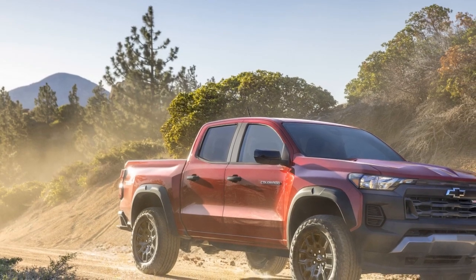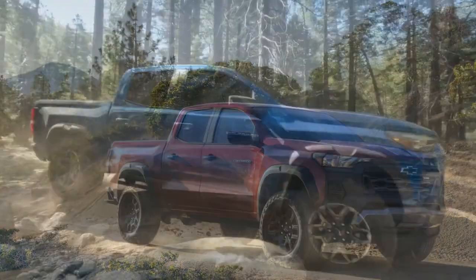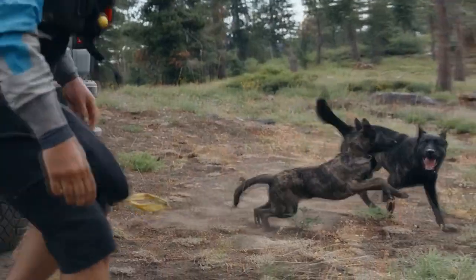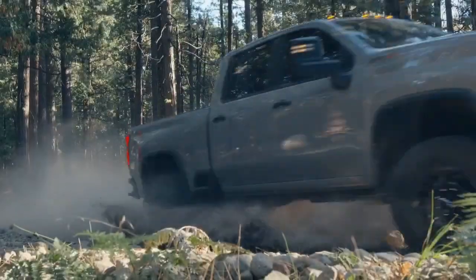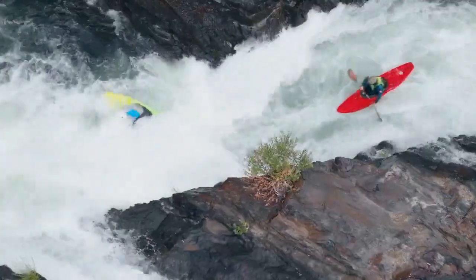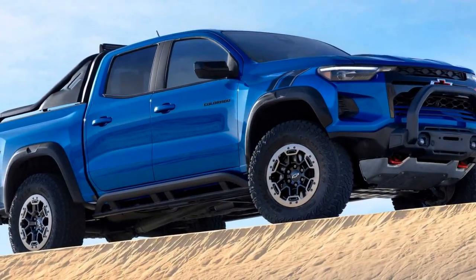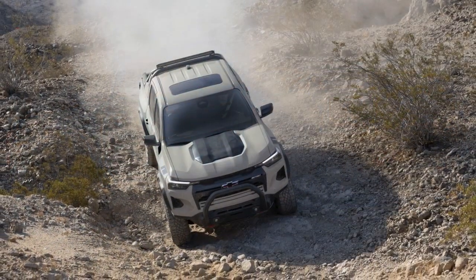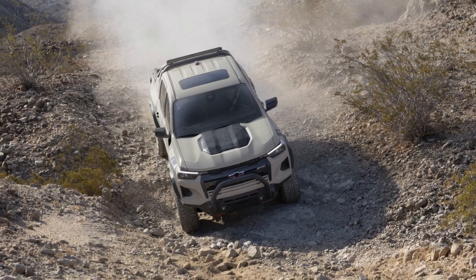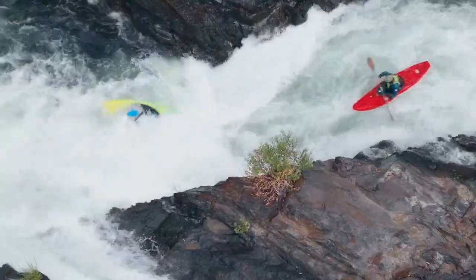Safety and technology. The 2023 Colorado ZR2 is equipped with a host of advanced safety features, including forward collision alert, lane departure warning, and rear park assist. These features not only enhance safety during daily drives but also prove invaluable during off-road excursions. Furthermore, the ZR2 offers a suite of advanced technology features, including an available wireless charging pad, multiple USB ports, and a built-in Wi-Fi hotspot, ensuring that you're connected and powered up wherever your adventures take you.